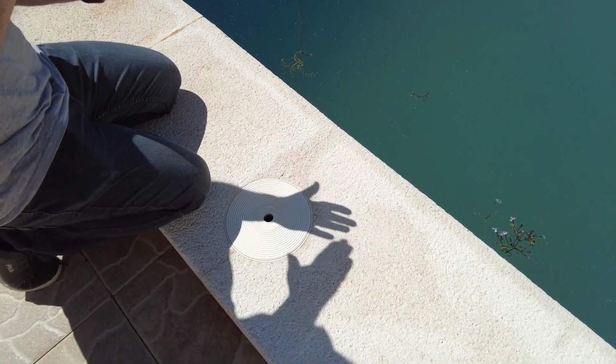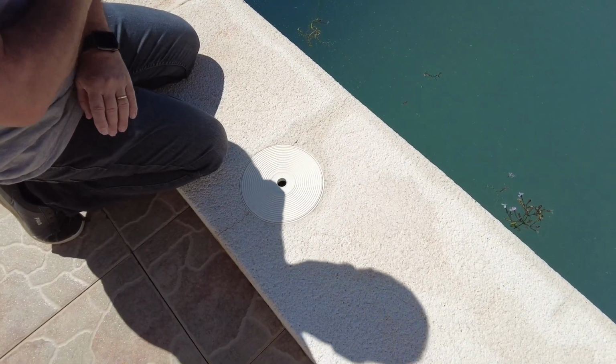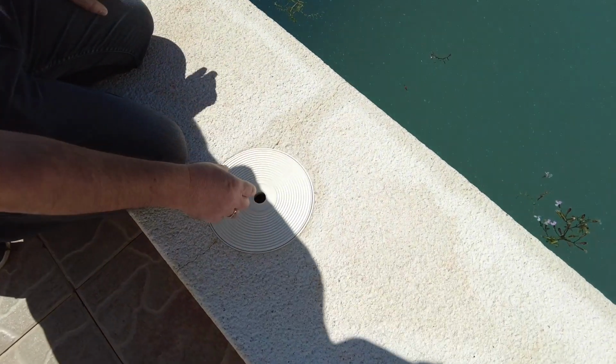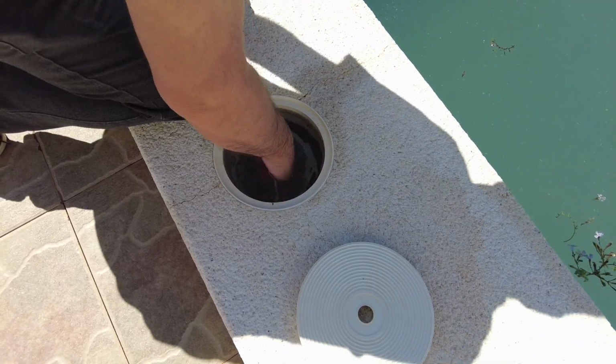The actual height of the pool should be halfway up the skimmers. So what was this then? This isn't the skimmers then? This is the skimmers, yeah. This is so you can get access to the actual buckets in the skimmers, or the little filters. So we've got our buckets here.